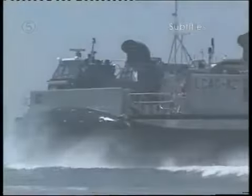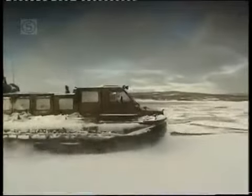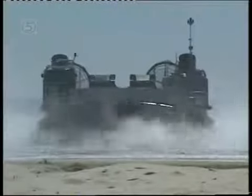A machine that breaks all the rules, conquering some of the toughest terrains on Earth. Over land, over water, from the polar ice to the rapids of the Amazon. This is the ultimate frictionless floating machine, the amazing Hovercraft.